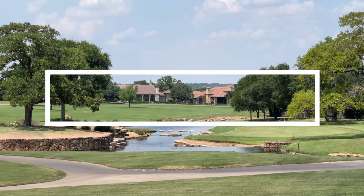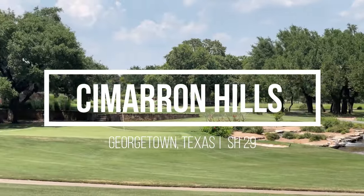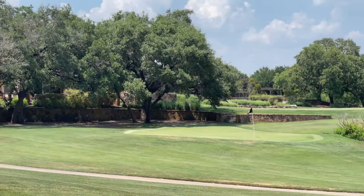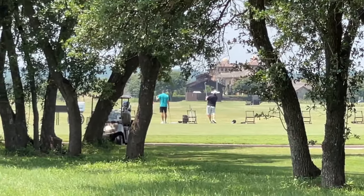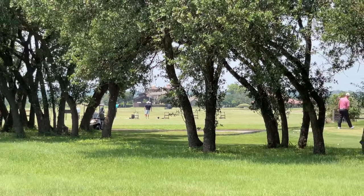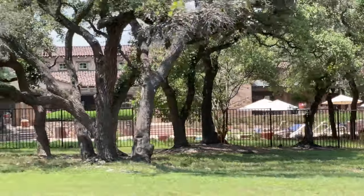Now, before we take a look at our model home, I want to talk about the community itself of Cimarron Hills, located in Georgetown, Texas, off of State Highway 29. Now, this is going to be your country club lifestyle community. We're talking residential golf memberships, social memberships, several different tiers of memberships that's going to be a part of living in a community like this.